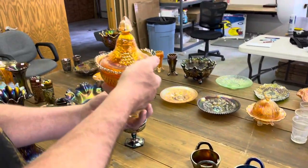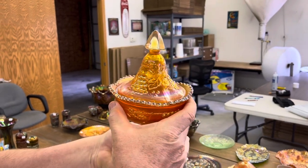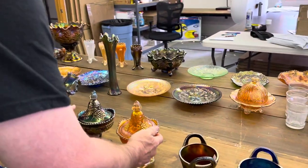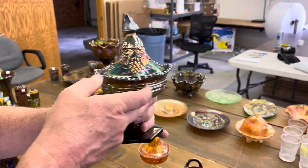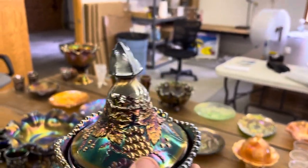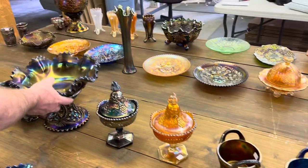And here is the second Grape and Cable Sweetmeat in marigold. Not many of these around. They're really hard to get. Here's a purple sweetmeat. Another one. Now, notice we're going to call that being whimsied when you look at that end. It's kind of, in the manufacturing process, they kind of dented it.